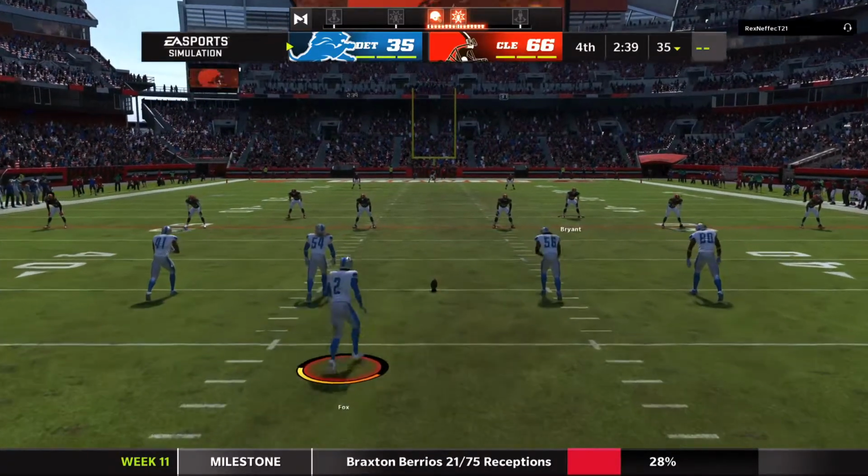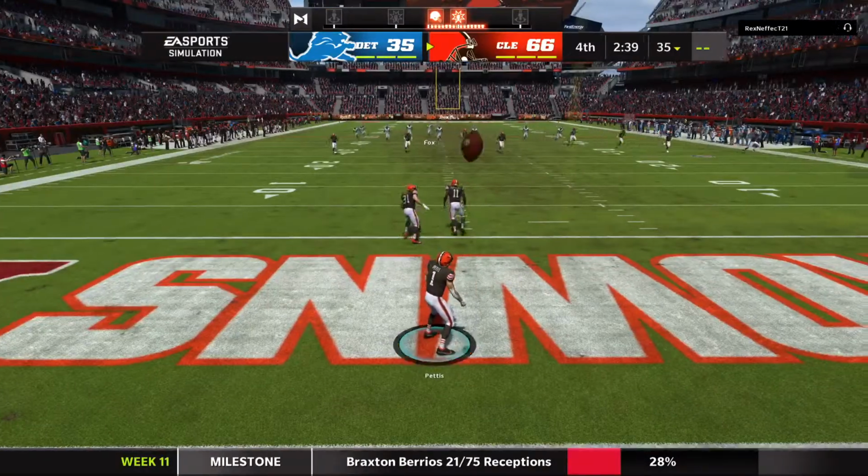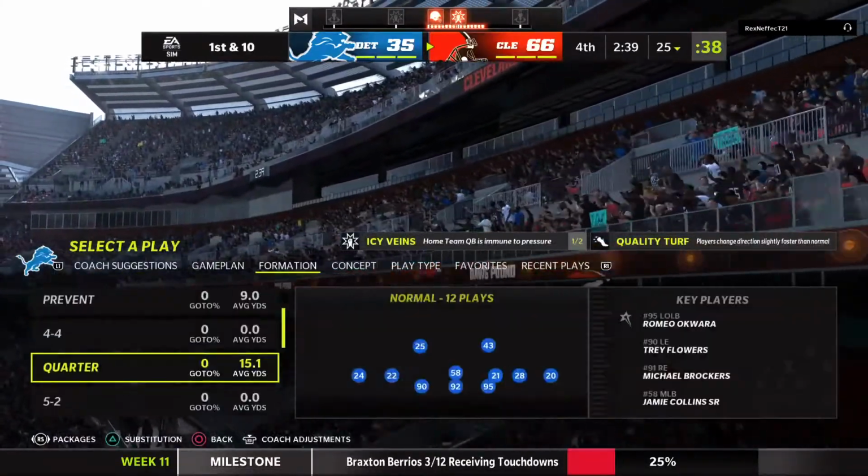Point after, right down the middle as they make the score just a slight bit more respectable here in the final quarter of play. And that'll carry over the back line of the end zone for a touchback.